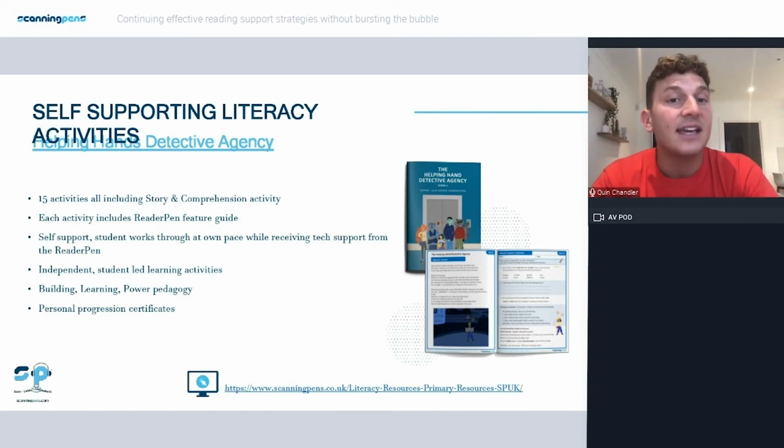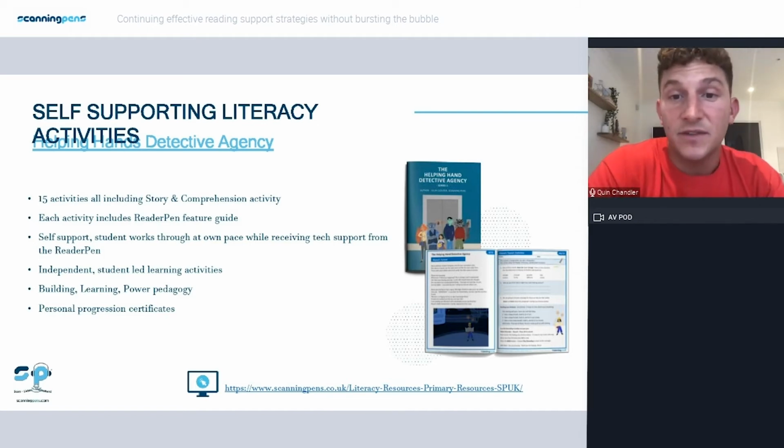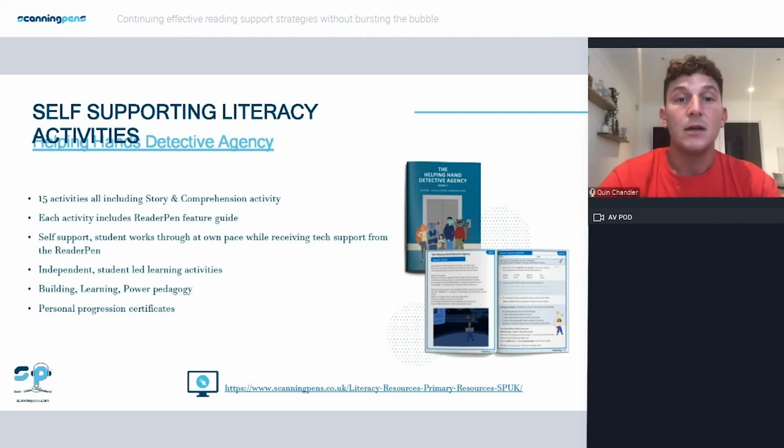And I say engaging because the stories are fun, they're characterized, as you can see from the graphic there, they're colorful, and they're put together using the building learning power pedagogy. So they really support the student in empowering themselves and becoming confident in embedding this support strategy in their normal way of working. And in turn, this resource hopefully makes teaching staff's jobs easier in terms of evaluating whether the Reader Pen is actually providing your student with the required support, as you can witness their progress through the activities.